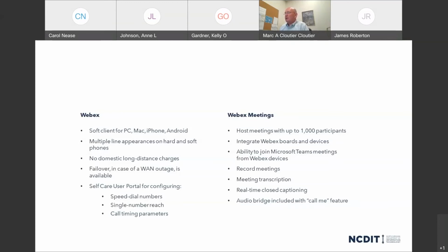WebEx meetings, every individual with a WebEx meetings license can host a meeting with up to 1,000 participants. It integrates seamlessly with WebEx boards and devices. Even if you don't have a WebEx board and your conference room is equipped with some type of flat screen monitor, for a relatively low cost, you can buy a WebEx room kit that turns your monitor into a WebEx device and allows you to join meetings from your conference room.